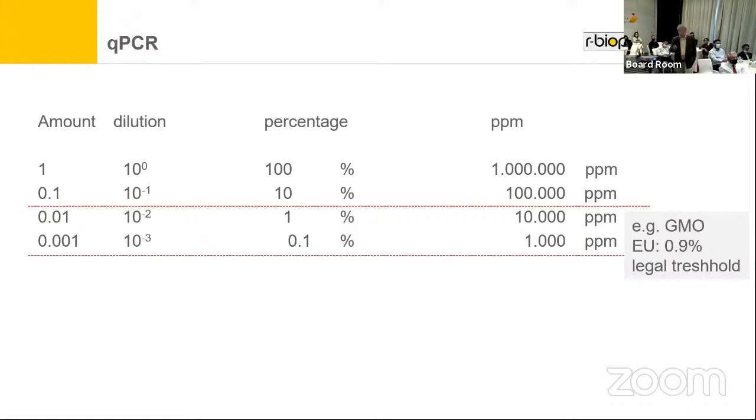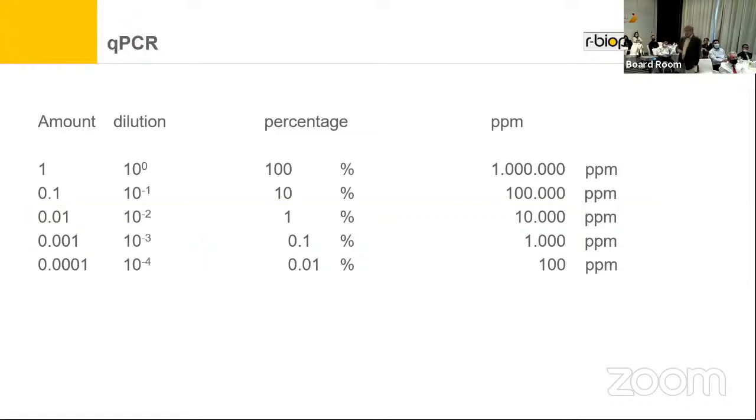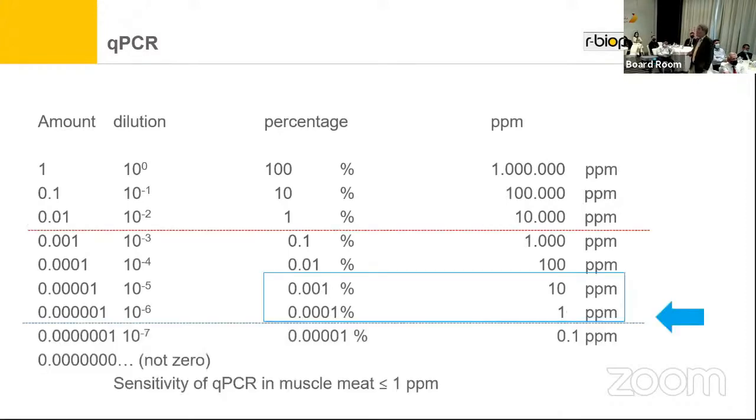But for the halal issue, one would like to have more sensitive tests, let's say 0. So just make one more dilution, 100 ppm, and one more dilution. Let's say we are at 10 ppm, and one can go down to 1 ppm or less. So if talking about results, please keep in mind, these are very sensitive measurements, but it's not 0. It is a technical measurement.